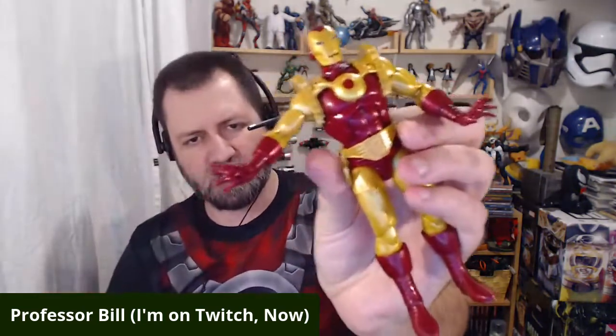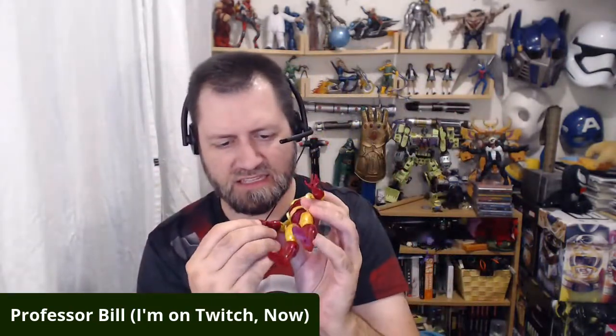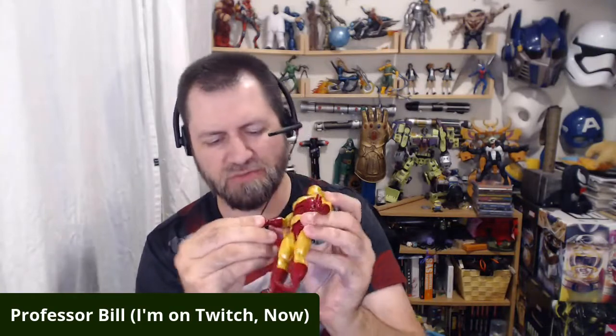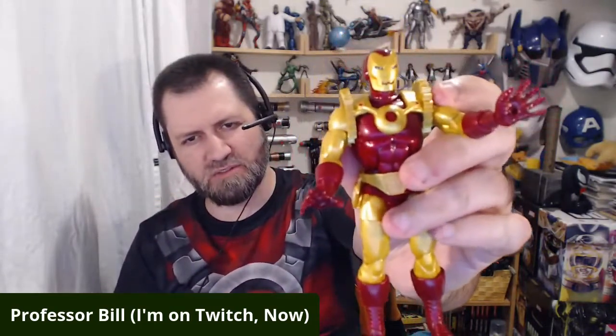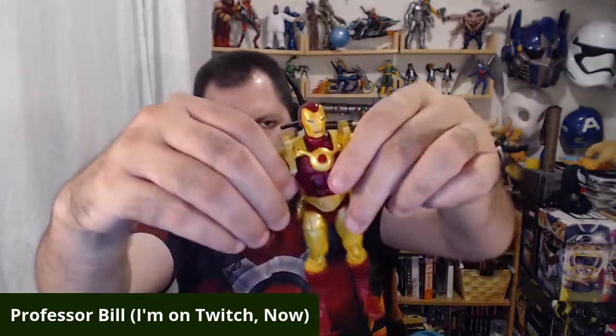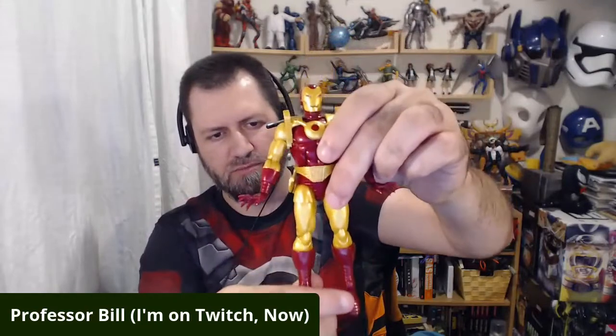I don't know why you'd want to do that. But anyway, the typical rotation. So he's got his hands so that he can fire repulsor blasts. These do not bend forward, which is very disheartening to me. They're stuck like this in repulsor mode, or you push them out and then flight mode. You can do that if you need to, but you wouldn't want to.